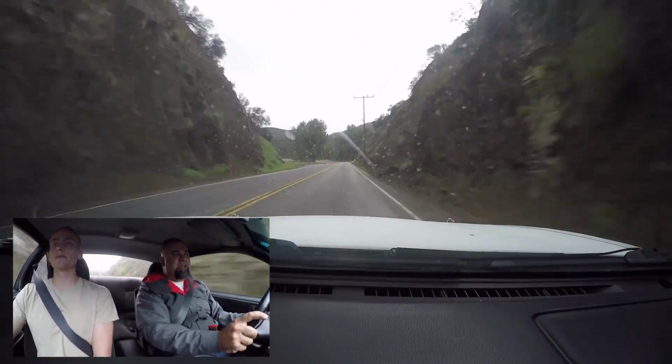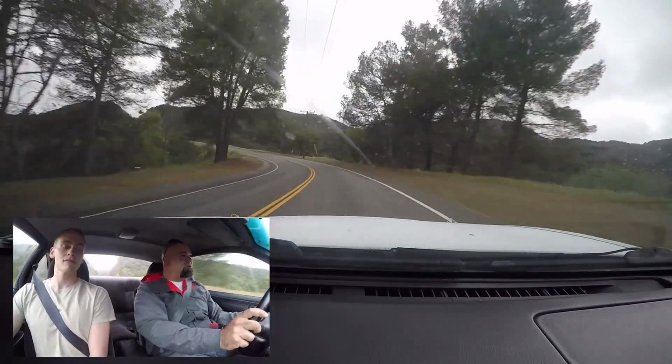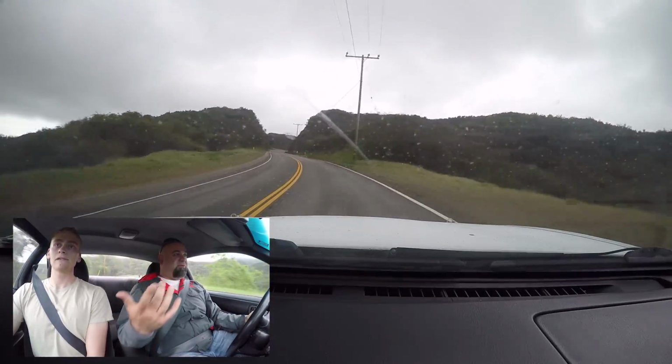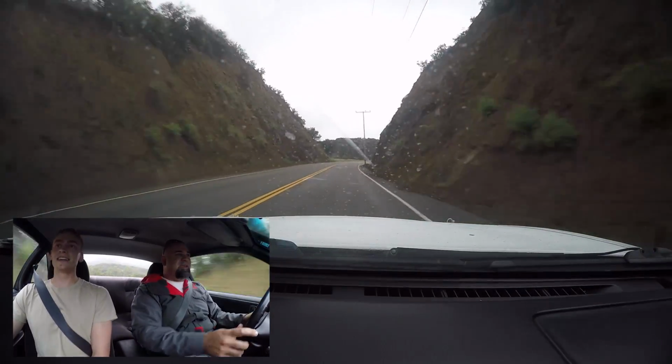Yeah, the power's pretty good, man. That wasn't actually even full throttle. That was about 3/4. It's got good inputs. It feels like it's screwed together pretty tight, other than the slightly leaky door seals.